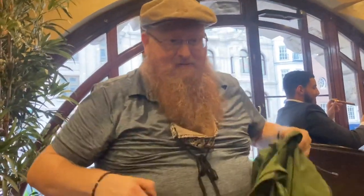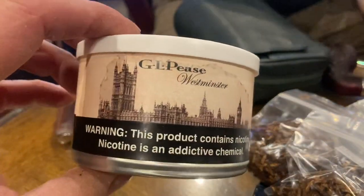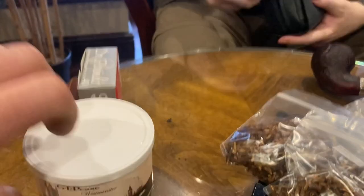Okay, so I'm here with Shimshon, finally. The day has arrived. And we're going to enjoy some pipes and tobacco. We hope so. Shimshon has given me very kindly a tin of GLP's Westminster 2019. It's cool, it's a major one.